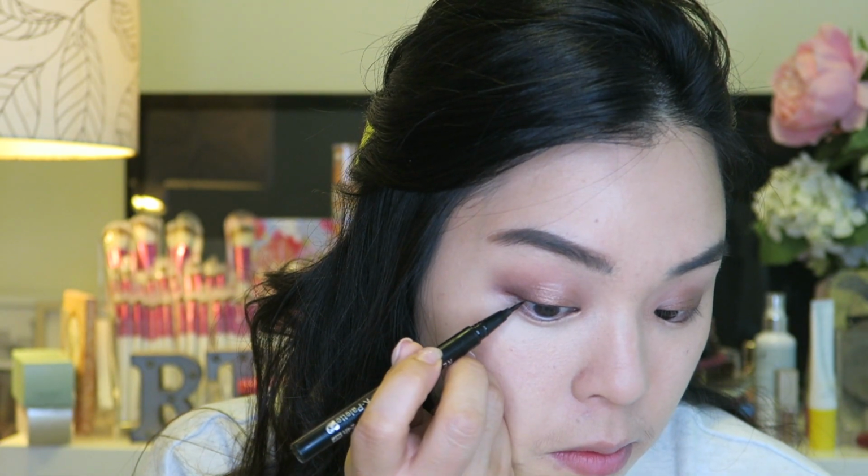Okay, we're going to put some eyeliner. I've been liking this really thin as well. It makes my eyelids come out more.